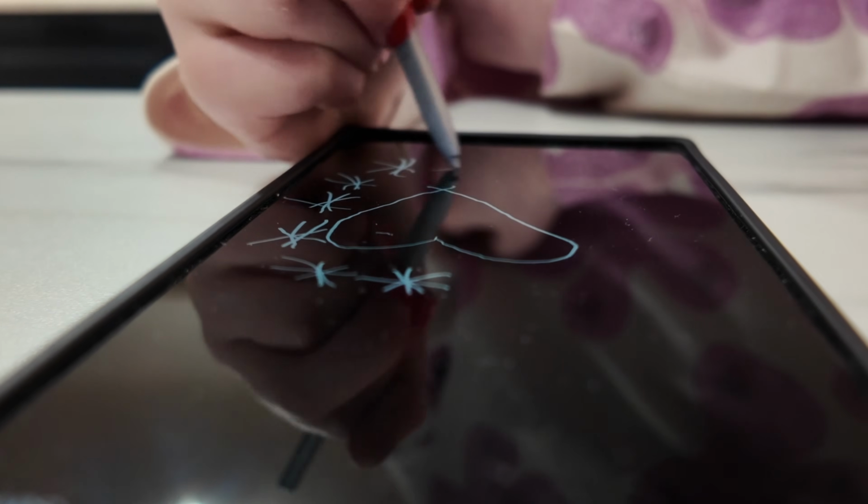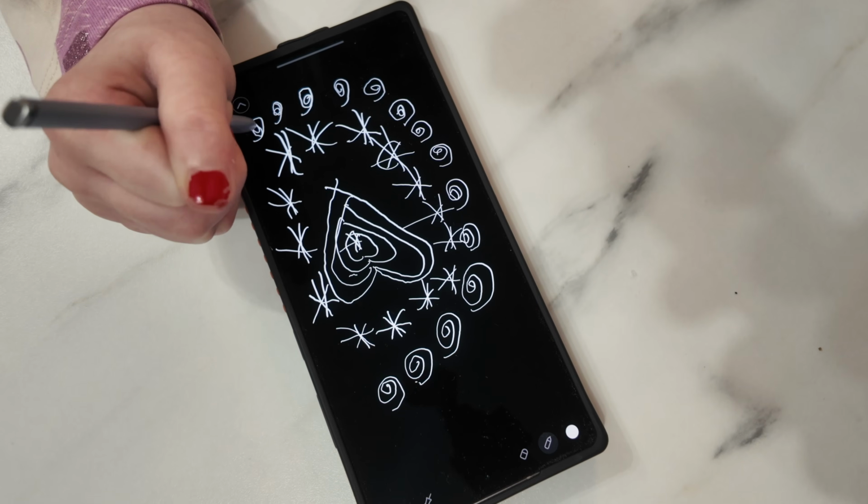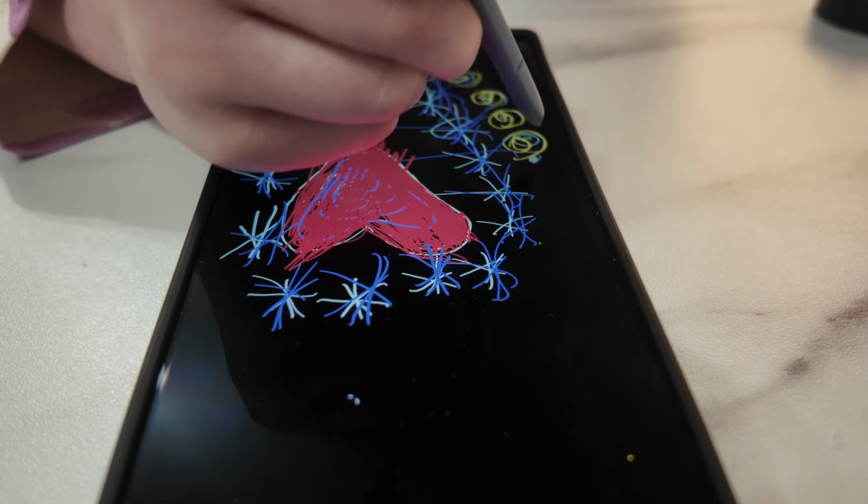I will say my daughter and my son love the S Pen. Whenever we're out and about, still to this day, if I'm not carrying around the S25 Ultra and I'm using a different phone, they'll ask me, can I draw on that one? It's like, no, I'm sorry, this doesn't have an S Pen. So the S Pen is loved by my kids and loved by a lot of people. I personally don't use it, but it's there.